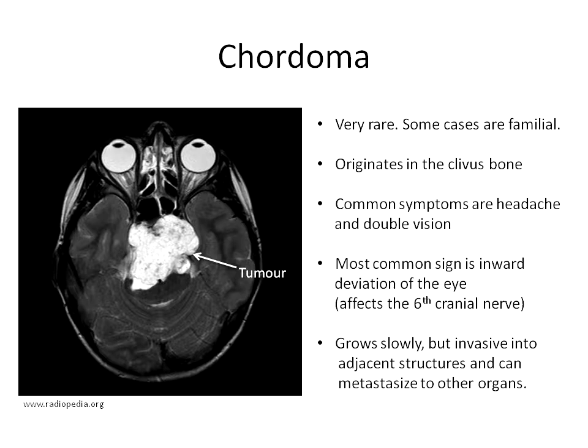But chordomas are very rare tumors. In some cases they are familial, so they can be inherited. They originate in one of the bones in the base of the skull called the clivus. And the common symptoms are headache and double vision. The most common sign is inward deviation of the eyes because of an effect on the sixth cranial nerve. And these tumors grow slowly but are invasive, and they can spread. Unlike other types of tumors like meningioma, that doesn't spread to outside the skull base, it can spread to other parts of the body like the skin or the lungs.